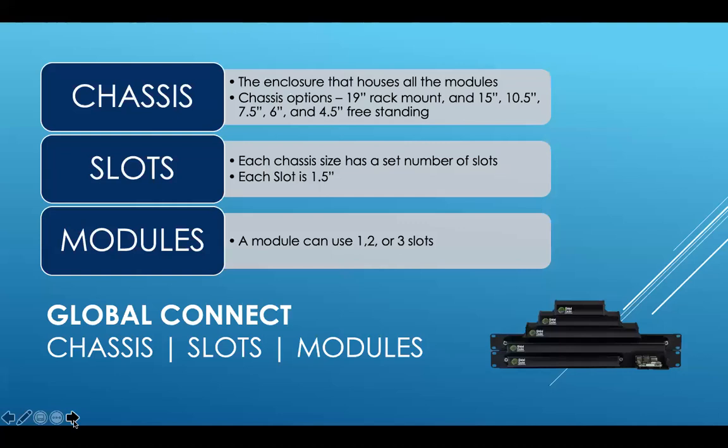So the units come in several different chassis sizes. We have 19-inch rack mounts. We also have 15-inch, which is a 10 slot, 10.5 inches to a 7 slot, 7.5 inch, 6 inch, and 4.5 inches, which are 5, 4, and 3 slot freestanding units as well. And each slot is defined as 1.5 inches in that chassis.